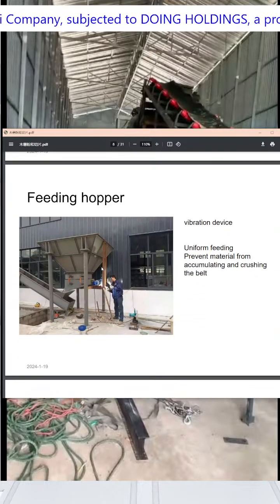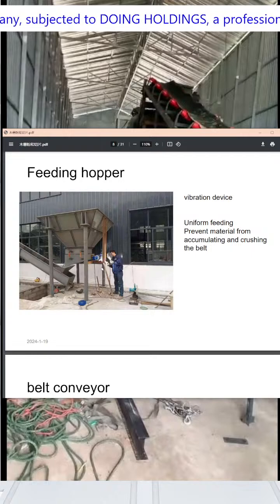Okay, here are some machine details. This one is the feeding hopper. It is used to store cassava tubers for a short time, and it has our special design, which we call the vibration device. You can see it in this video.